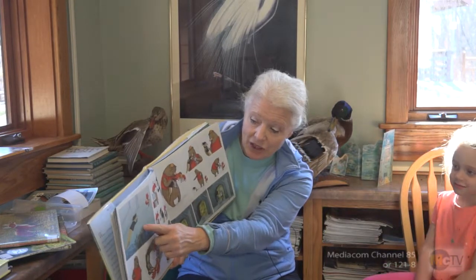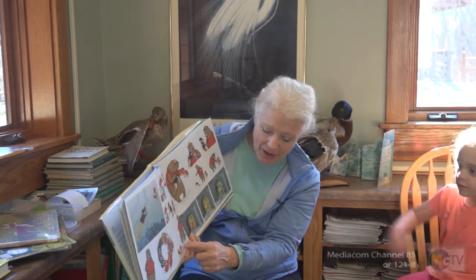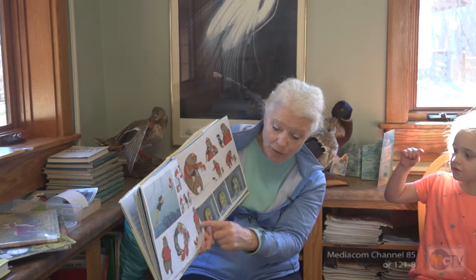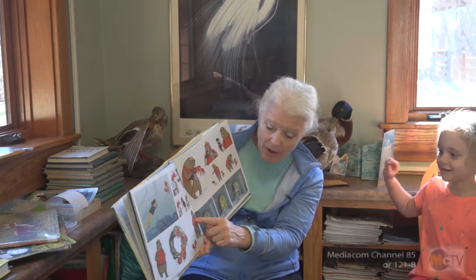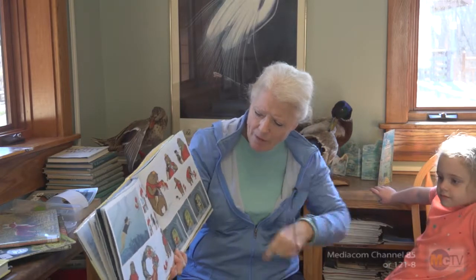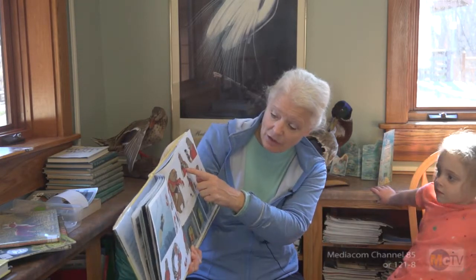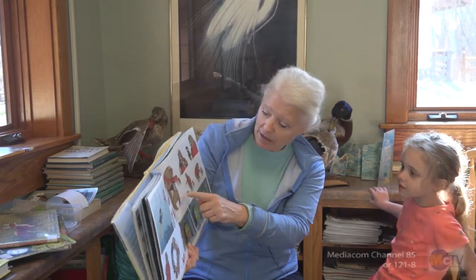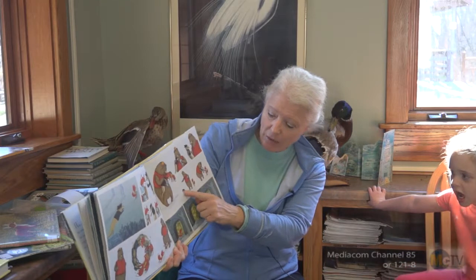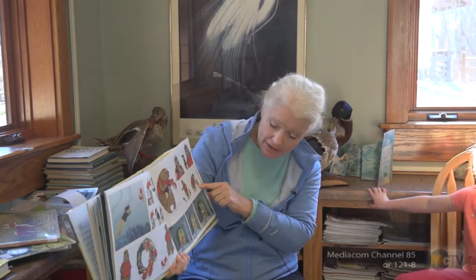Uh-oh, this guy's chasing him. Oh, no, and they're going round and round and round. Oh, no. And that guy stole the little toy, and he's running away. And the bear is thinking, I don't know about this. So the bear picked them both up. Look at that. And he's talking to the fox and the little mole. And now he's sending the mole away. He said, that little toy belonged to the fox.